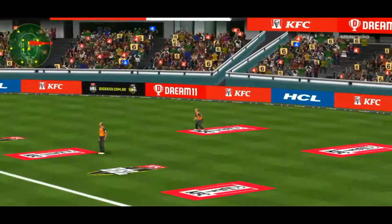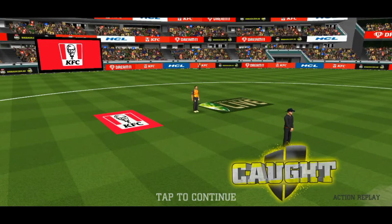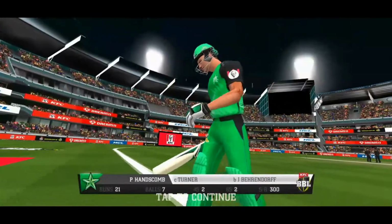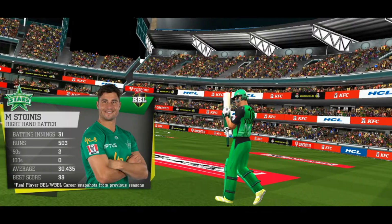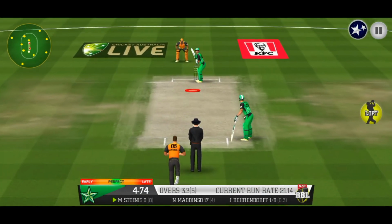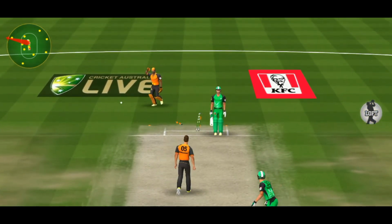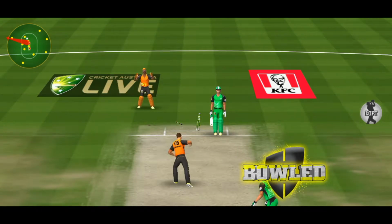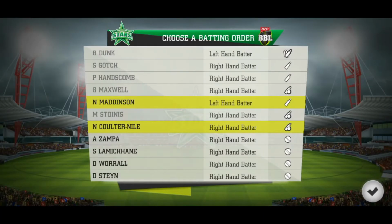A fielder is getting ready to get hold of it. Good judgment in the outfield, and that is caught. Superb delivery. The ball sneaks through and hits the bails. He's on a hat-trick now. Sensational stuff.